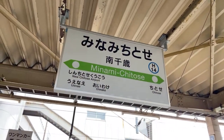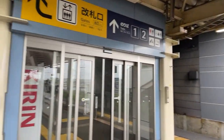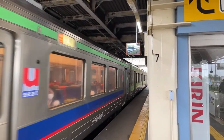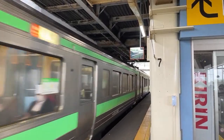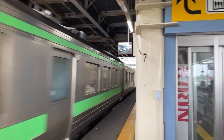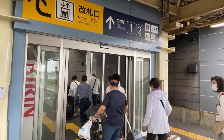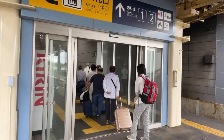This is the main station from the airport that will take you either to Sapporo or to Kushiro. And this is the express train from the airport going to Sapporo right now. I just took that and I'm going behind all these people here. I guess they're also going to catch the Ozora. Oh, I'm so excited about this.